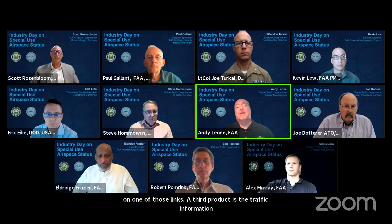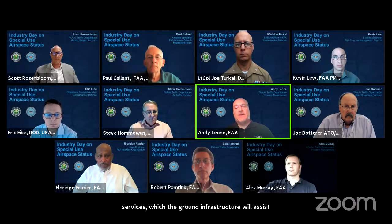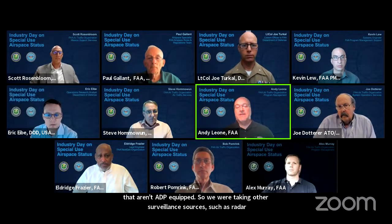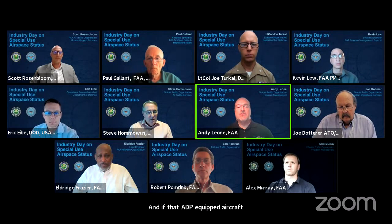So we are taking other surveillance sources such as radar, and if an aircraft is ADS-B In equipped, the ground system will then build what we call a hockey puck and provide that information up to them to give them a complete traffic picture around them.